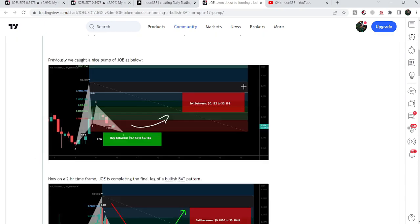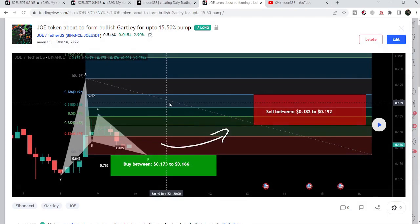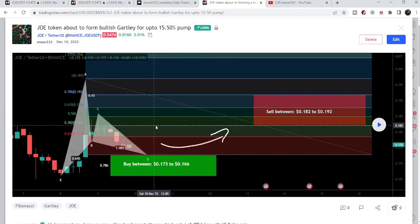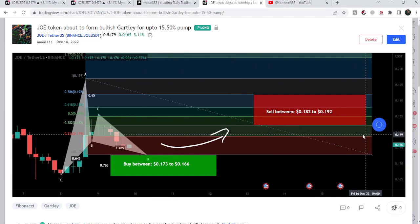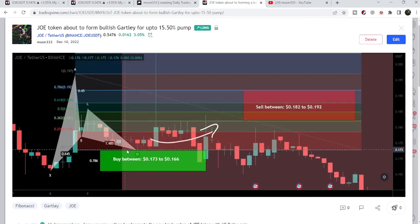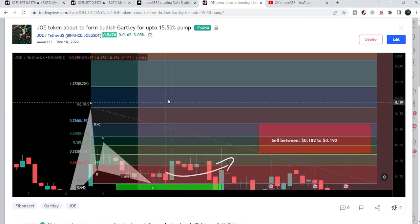And if I show you the previous idea, that was another harmonic bullish reverse Gartley pattern. And this pattern was getting formed with US dollar pair. And you can see when I shared this idea, it was completing the final leg of this Gartley pattern. And if I play this chart, then you can see that the price then dropped more down and completed this leg here. And then we had a very, very nice pump. This was, by the way, more than 21% pump.